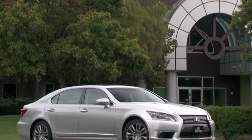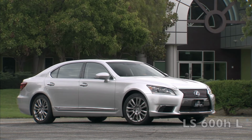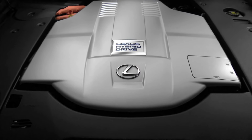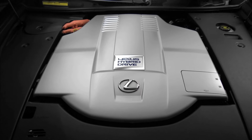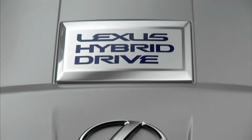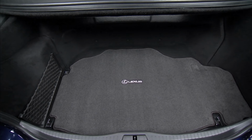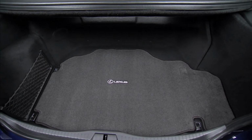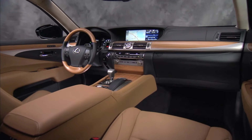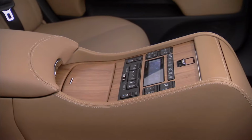At the top of the lineup, there's the long wheelbase air suspension hybrid version, the LS 600hL. It teams a V8 engine with electric motors and batteries to produce a total of 438 net horsepower. Now, those batteries do bring it better fuel economy, but they also steal some cargo space. This version's about 7 cubic feet smaller in the trunk than other models. The hybrid model doesn't have many cosmetic touches to distinguish it from the other versions, but it can have a bamboo interior.